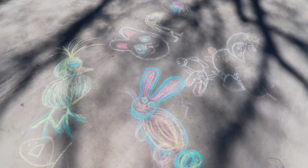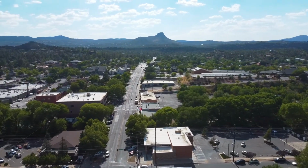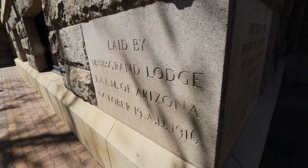The governor's mansion was located only 2 short blocks away to the west. The first legislature met July 18, 1864, and this was also the site of the first grade school in Arizona.